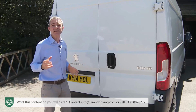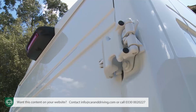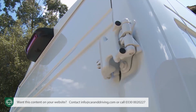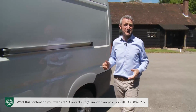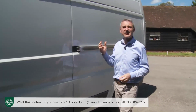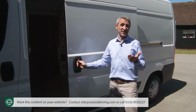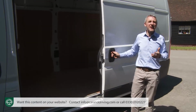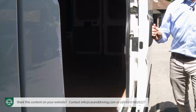High-use, high-stress items such as these rear doors have been reinforced and higher-strength door hinges are now used. Similarly, the sliding side doors have benefited from reinforced rails, redesigned runners and improved door locks to raise durability and security standards. You can feel the difference in the way this door now shuts with a quality clunk.